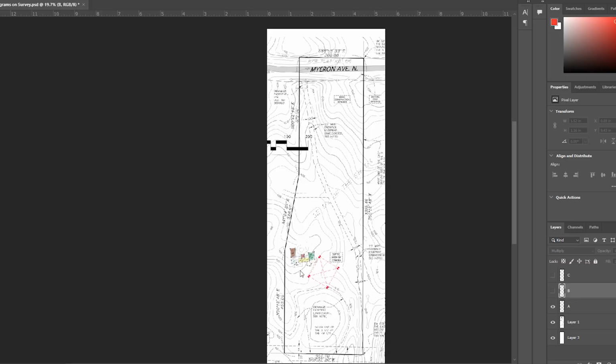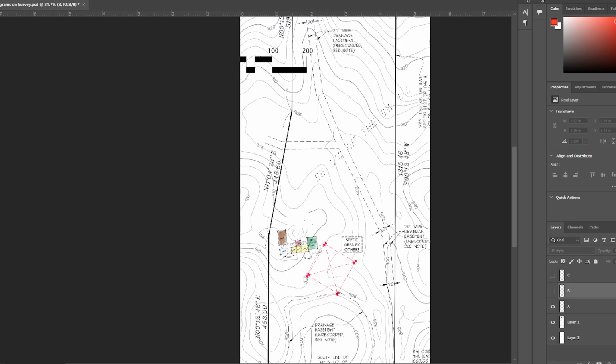So here is a survey of the property. I believe it's about 10 acres, more or less an open field, but a lot of trees along the property line, and then farmstead views of horses and whatnot. So I did three basic concepts.